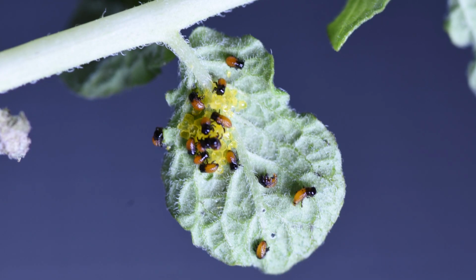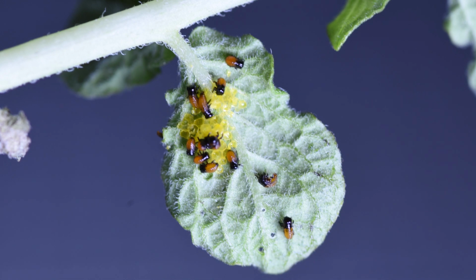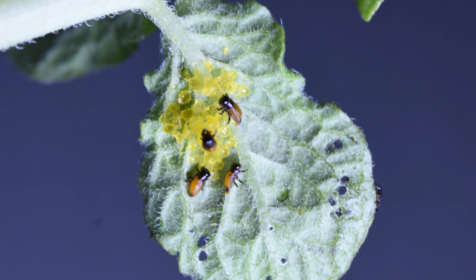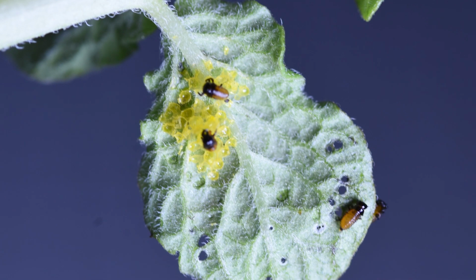In actual field situations, most Colorado potato beetle eggs are laid on the undersides of leaves, while the insecticide is applied to the upper leaf surface as shown in this accelerated sequence. Thanks to the excellent translaminar activity of Jemvelva, larvae emerging from eggs on the underside will ingest Jemvelva even when they feed on the untreated underside of the leaf. 2 to 3 hours after hatching, larvae start falling off the leaf.